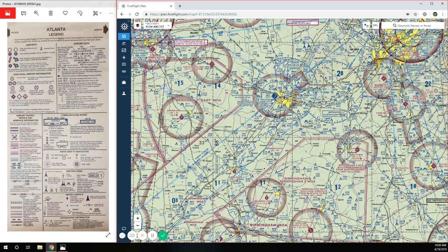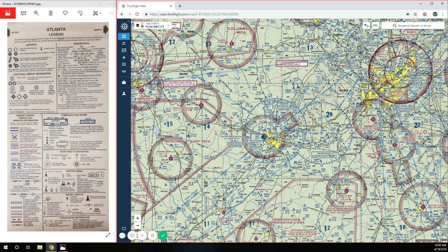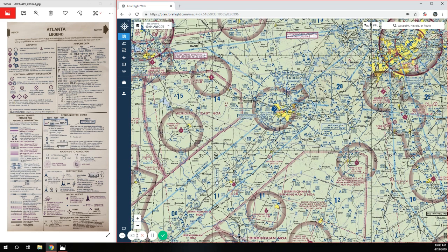Okay, so now I'm just going to point out a bunch of them on the map. I've just got an online version of the sectional chart. So here's Tuscaloosa. We're just looking around Tuscaloosa right now, pointing out some stuff.